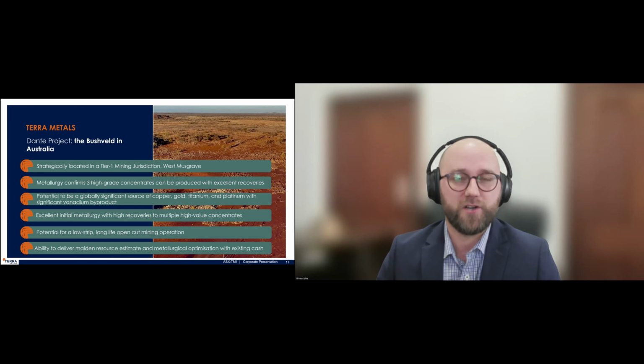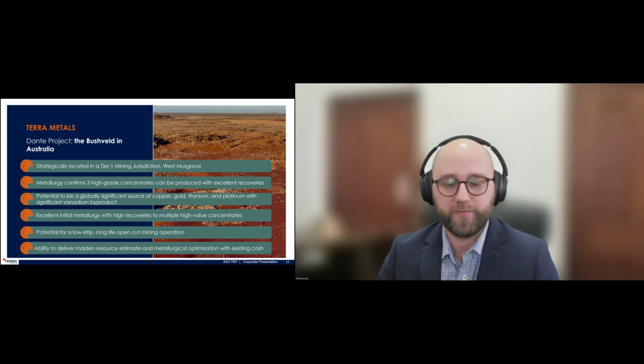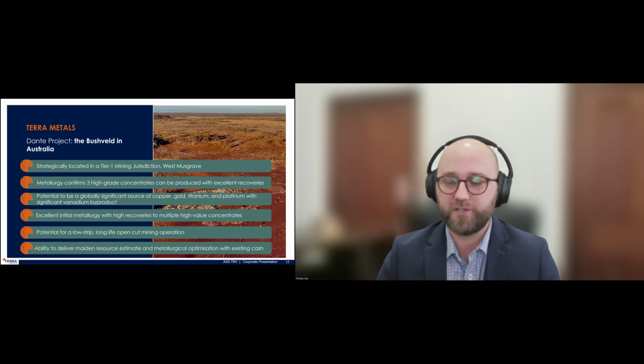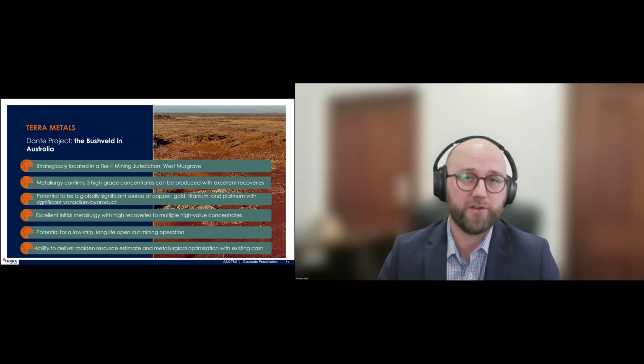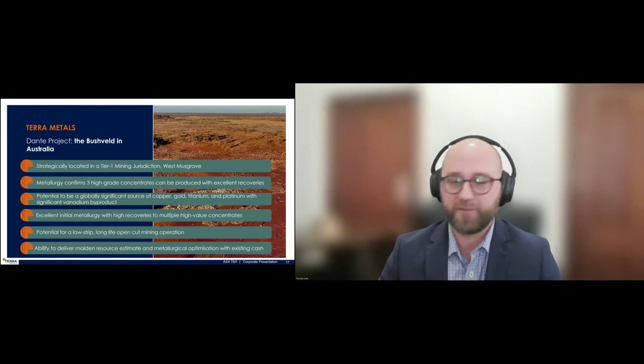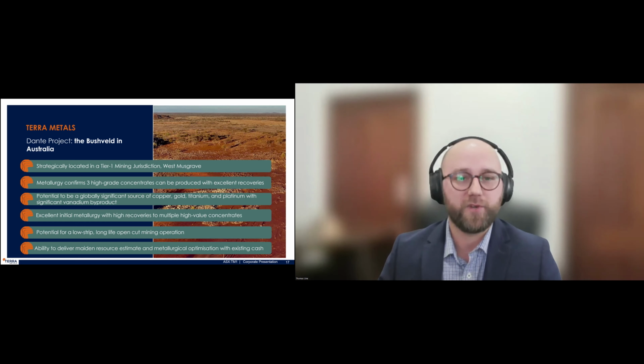The metallurgy has shown that the Dante reefs have excellent processing behavior, I suppose, and can produce 3 high-grade concentrates with excellent recoveries using low-cost processing tools. We think that over time, Dante could host one of the biggest resources in the world of its kind, near surface. So we're excited to drill out that exploration upside. And there's a huge amount of exploration upside here to unlock with future drilling.